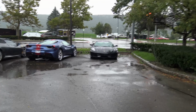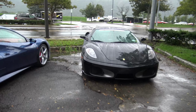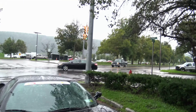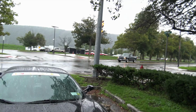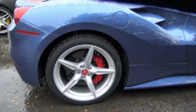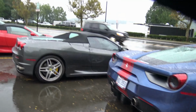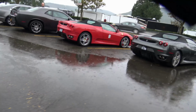Okay, this is so cool. Another F430 in black. But there are also other Ferraris right there, guys. Can you see it? I'm gonna go there in a few minutes. But first, let's see this one. Nice color, nice wheel, nice brake color. Oh, this is 488 actually. It's 430. There's so much water here. I can't walk here actually.